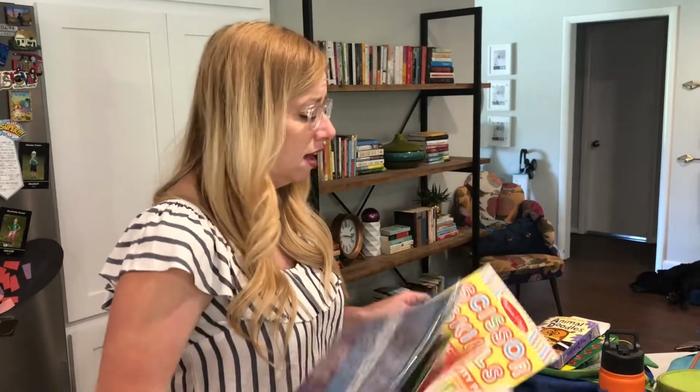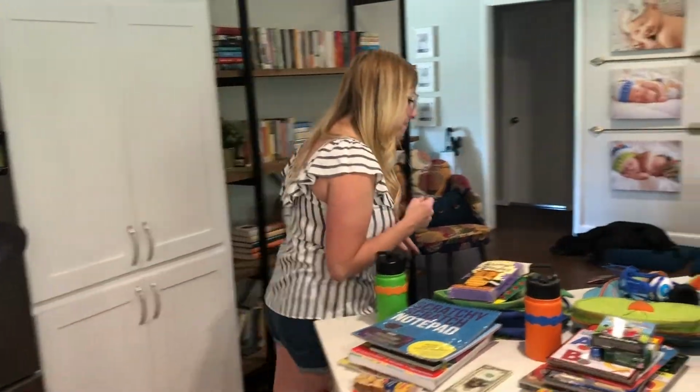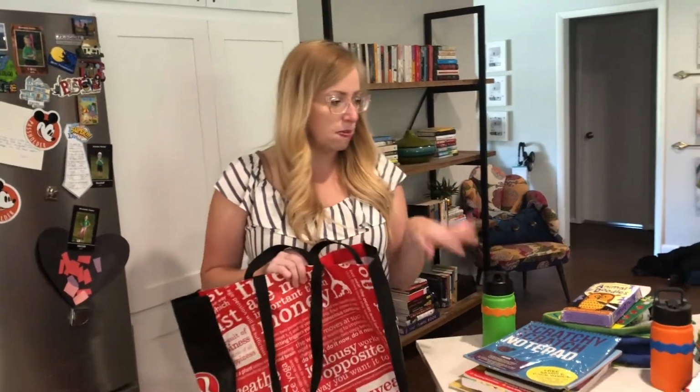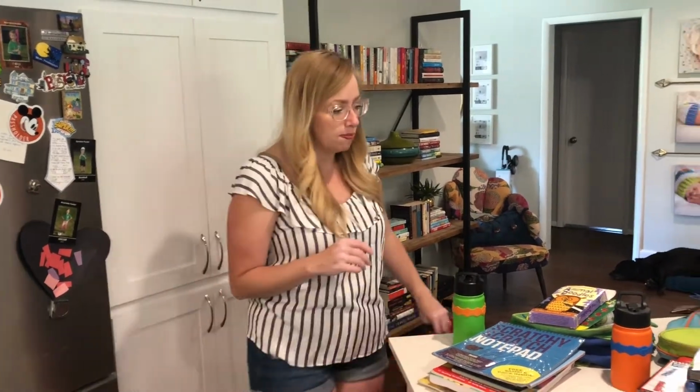Melissa and Doug has a lot of great little options. Not all of this is going to fit in their backpacks. I like to use these recyclable, reusable totes, and I'll put a lot of the big stuff that doesn't fit in their backpack in here and be able to easily access that for them.